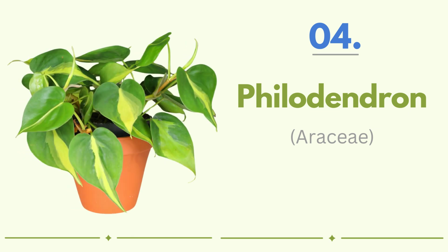Alright, plant number 4 on our list is the classic Philodendron. If you're looking for a beginner-friendly plant with some cool jungle vibes, this one's for you. Check out these leaves. They're heart-shaped and soft, kinda like little green valentines.